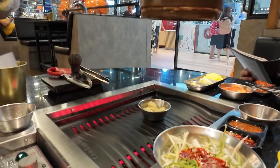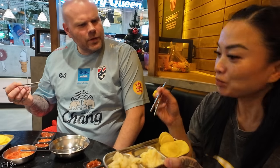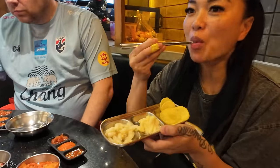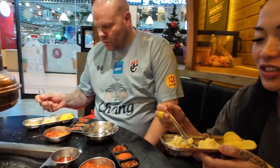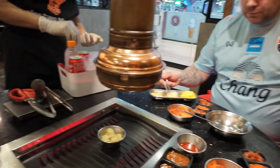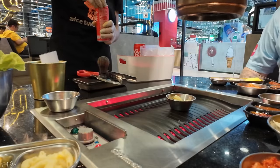It's nice how they just stand here and cook for you as well. What are you eating? Mashed potato. Oh, no. Coleslaw, potato salad, and macaroni salad. I think I should eat this. I know, I was munching on the pickles there. I got this one. I'm gonna watch him cook.